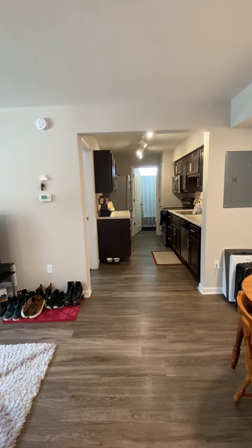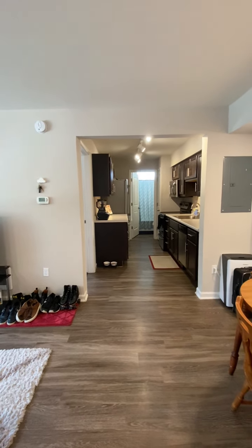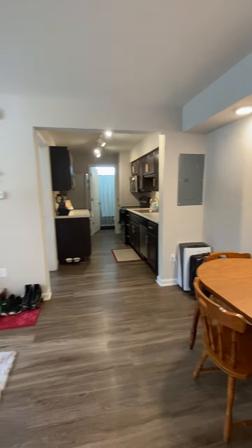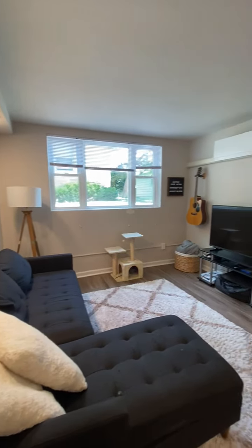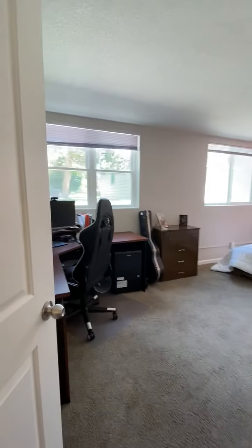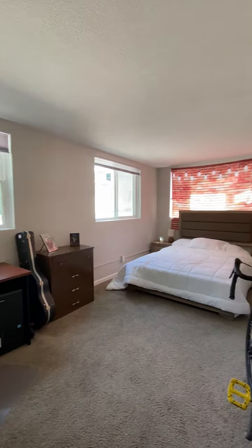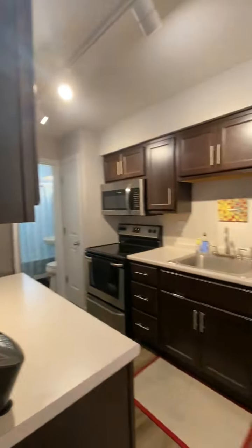So we are at 1402 Grandview Drive, which is a one bedroom, one bath apartment. And this is going to be as soon as you walk in the front door, it goes straight into your living room / dining room combo. And then the room to the left here is going to be the bedroom. And then from there, it goes straight into the kitchen.